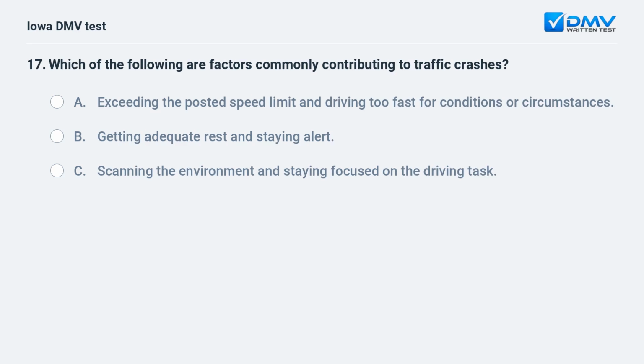Which of the following are factors commonly contributing to traffic crashes? a. Exceeding the posted speed limit and driving too fast for conditions or circumstances. b. Getting adequate rest and staying alert. c. Scanning the environment and staying focused on the driving task.